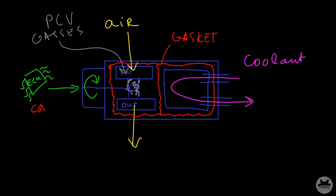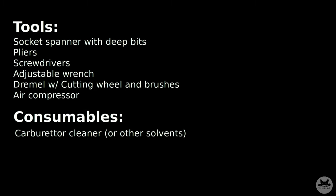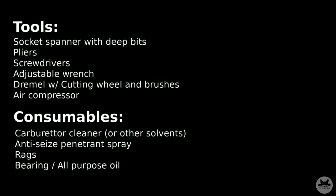This video will show you how to dismantle the throttle body and clean or replace the IACV valve to fix your idle speed problems. To do this repair, you will need various tools like a socket spanner with deep socket bits, pliers, screwdrivers, and an adjustable wrench. Other tools that you may find useful include a Dremel with a cutting wheel and brush attachments, as well as an air compressor. For consumables, you'll need some carb cleaner, anti-seize penetrating spray, some rags, and some all-purpose oil for bearing lubrication.